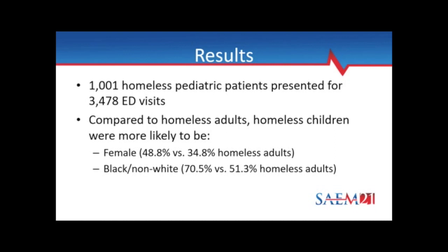Over the study period, 1,001 homeless pediatric patients presented for 3,478 ED visits. Compared to homeless adults, homeless children were more likely to be female, with 48% of patients in the pediatric cohort being female compared to 34.8% of homeless adults. Pediatric homeless patients were more likely to be Black or non-white, with this population consisting of 70.5% of our group, compared to 51.3% of homeless adults.